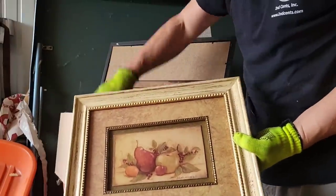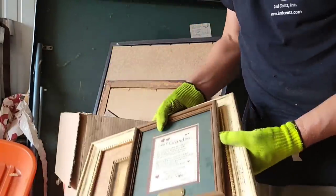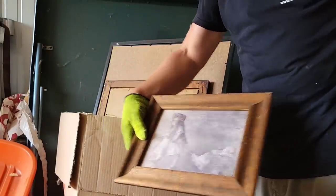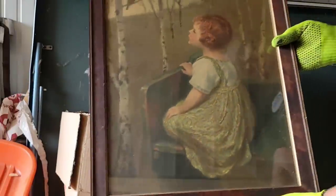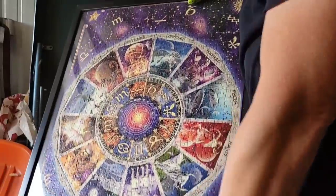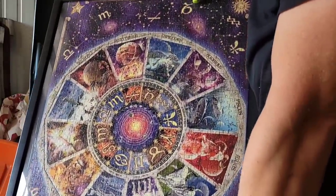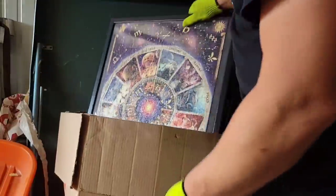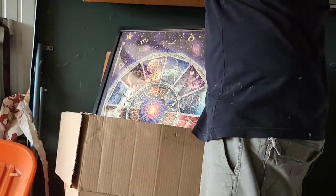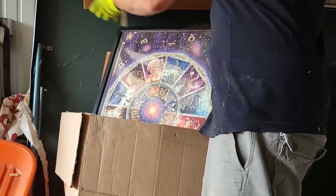Regular pitcher. Love. Little girls. Nice old print there. Framed puzzle. So we got a ping pong ball back here. What's in this box? Ooh, what is this? What is this?